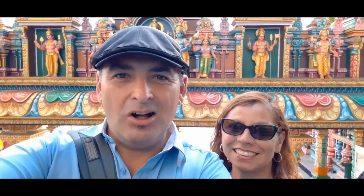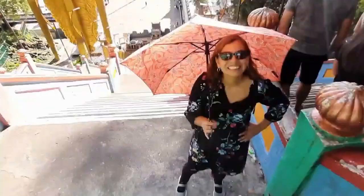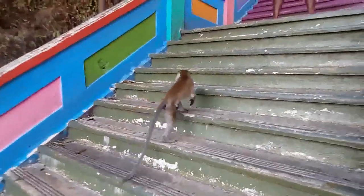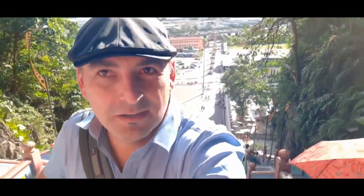It's 272 steps. Let's see how long it takes us to get up there. And we are heading up the stairs to the Batu Caves. It's going to be a long haul. Let's see if we can make it without stopping. So far we've been climbing these stairs for about 5 minutes and we're almost at the top. Not as brutal as I thought, other than the heat from the sun.